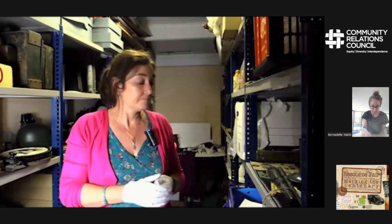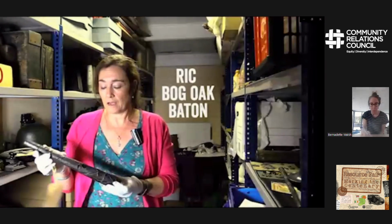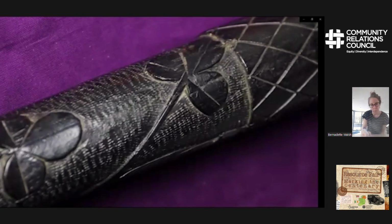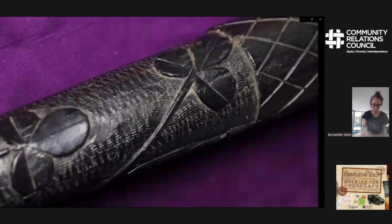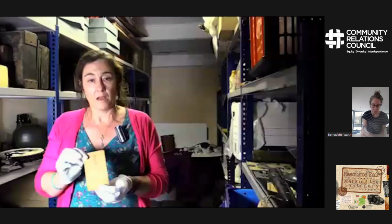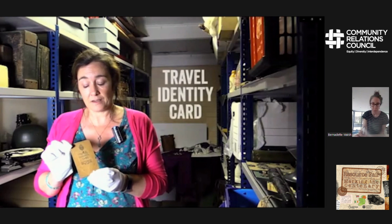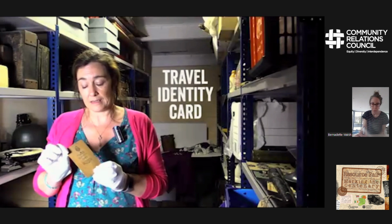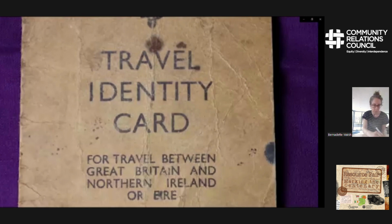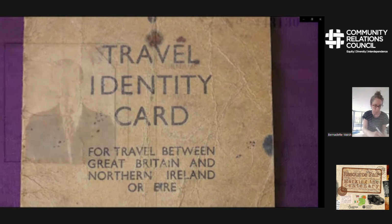And the next item is this baton, which is made of bog oak, and you can see here the beautiful detail of the shamrock, which is across all of the baton. And the final item I'd like to show you today is this travel identity card, which dates to a little bit later, the 1930s, and this would have been used to cross the border. And as our exhibition is all about the formation of the border, it is particularly relevant.